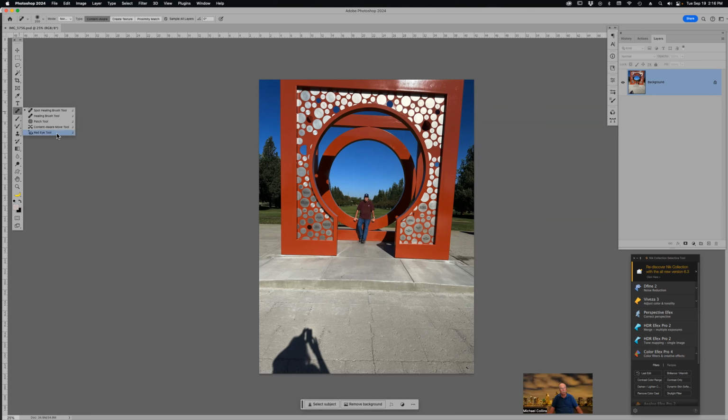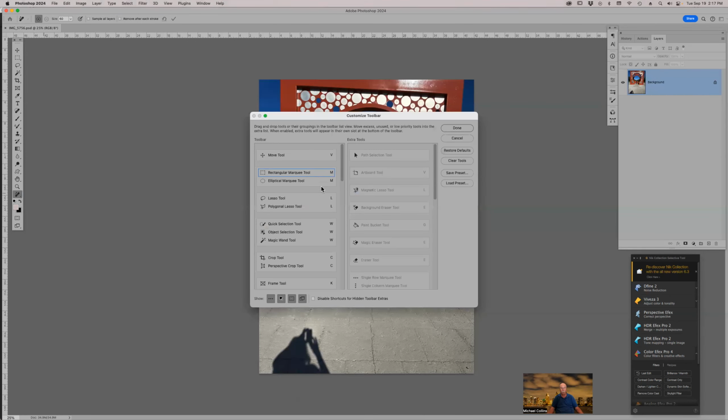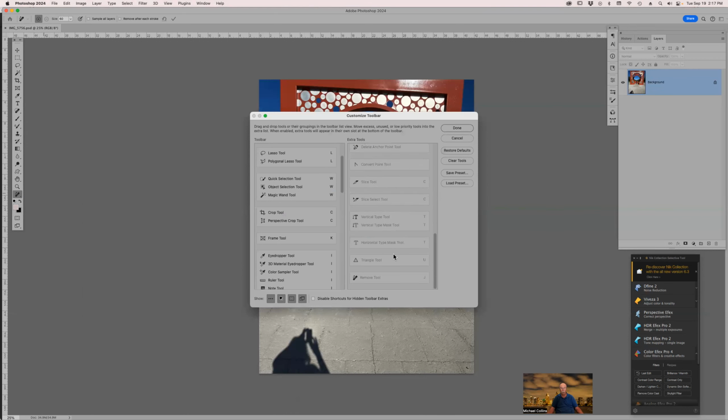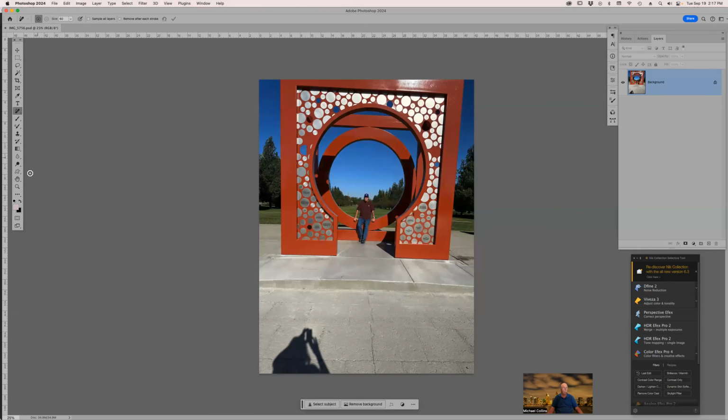So if you have it missing, what you do is you go down to your three dots at the bottom of your toolbar. Mine happens to be a banana. You click on that and you go to edit toolbar. And at the bottom, probably, of your extra tools, if you've taken tools out before, is the remove tool. Click and drag over to this side. I'm going to put it in the healing brushes, but I'm going to put it at the top because I like it at the top being the first one. And now the remove tool is there. So click done and I get three dots back. But now my remove tool is there.